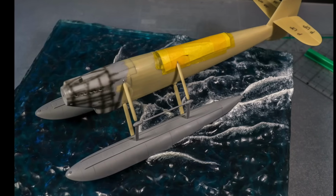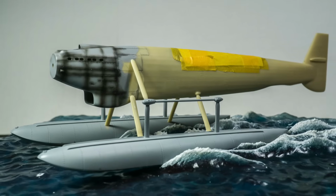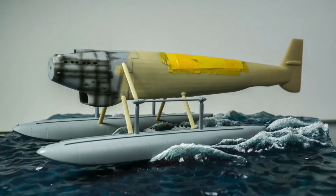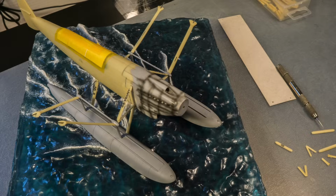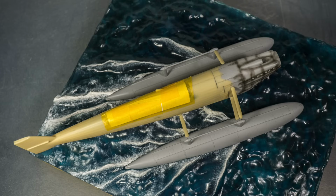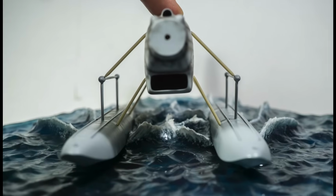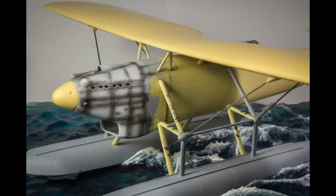And now for the most tedious part of this build, the struts, interconnecting the floats with the fuselage and the wing. This was mind-numbing and repetitive work, as all elements needed to be carefully measured, trimmed, and dry-fitted many times, so that the final assembly had proper geometry from all angles.